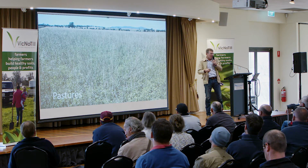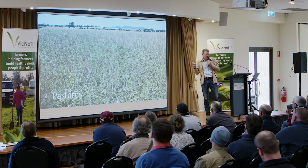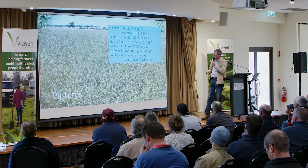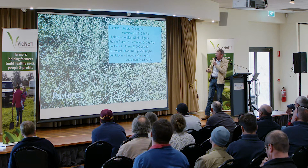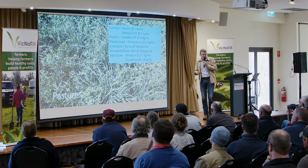Coming from cropping, some of our paddocks are a bit too big. You put 500 sheep into 90 hectares of that stuff, and they eat one corner out. So we need a bit more subdivision. That's the sort of mixes we've been using. We've found that's working well.